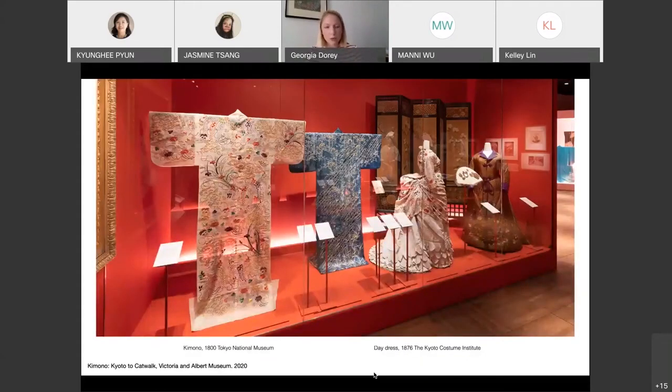And in the summer of 2020 in London, at the Victoria and Albert Museum, there was an exhibition called Kimono, Kyoto to Catwalk. It explored the sartorial, aesthetic and social significance of kimono from the 1660s to the present day, both in Japan and the rest of the world. And in this exhibition case here, you can see on the left is a kimono in its intended state from the early 19th century. And second from the right is a tea gown that was remade from identical kimono cloth that had been imported into London in 1876. The kimono cloth has been remodeled to fit European tastes of the time.